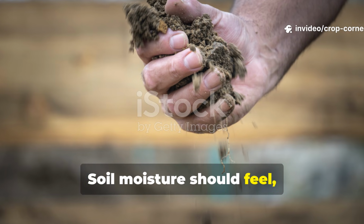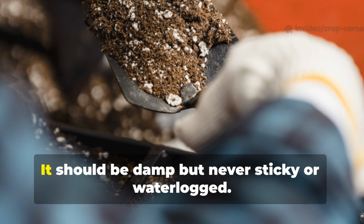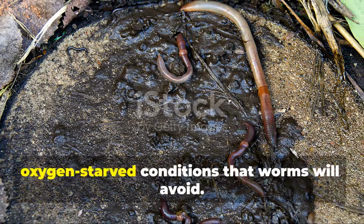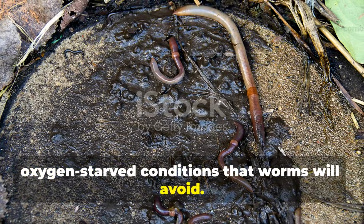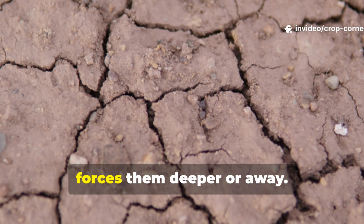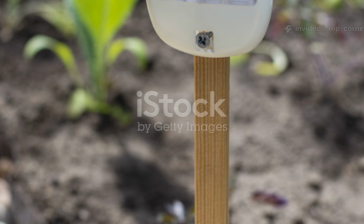Soil moisture should feel kind of like a wrung-out sponge. It should be damp but never sticky or waterlogged. Too much water actually creates oxygen-starved conditions that worms will avoid. On the other hand, too little moisture dries their skin and honestly forces them deeper or away.